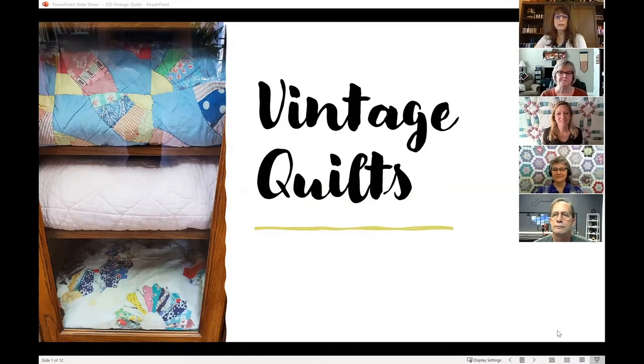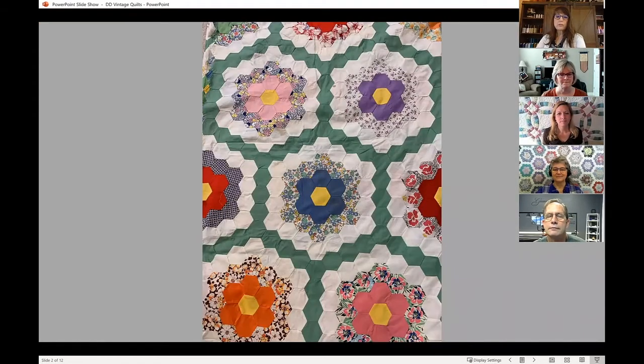So let's look at some pictures of the vintage quilts that we have and talk about them just a little bit. Here's one of the quilts that's very similar to what Paige has behind her, and it's not quilted yet. But we do see there are some irregularities in the piecing. I can see some places where maybe it folded over. So this, again, is hand pieced.